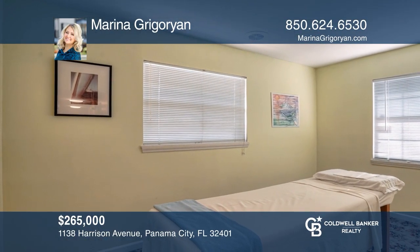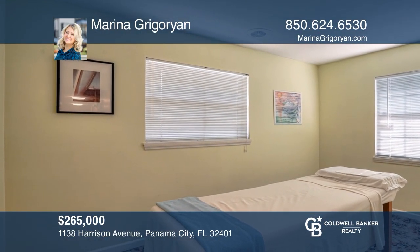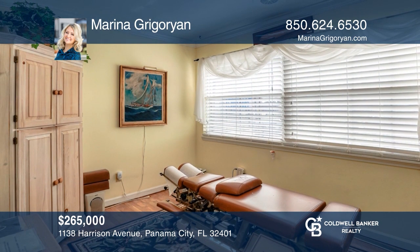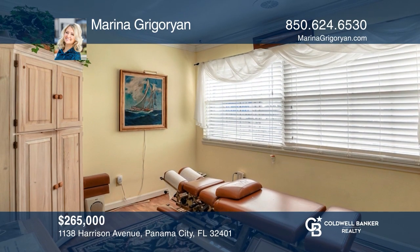Other features include a full kitchen, ample parking, and all major appliances convey, including the washer-dryer. Don't miss your chance. Plan a tour with Marina Gregorian today.